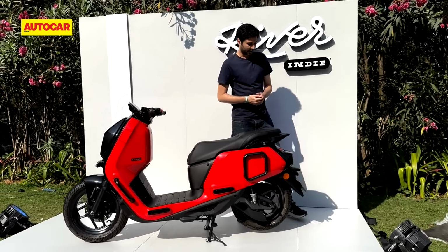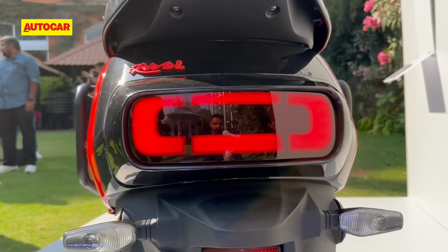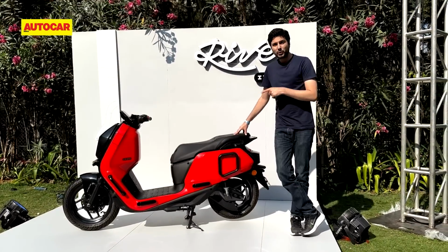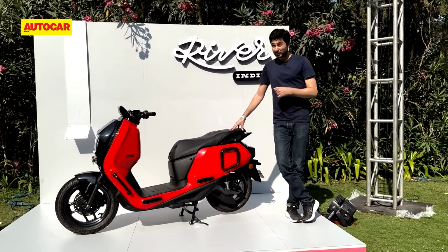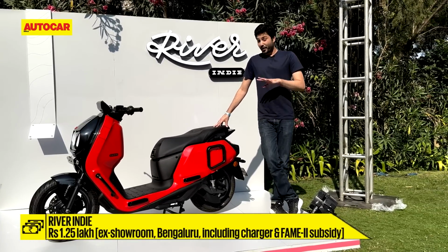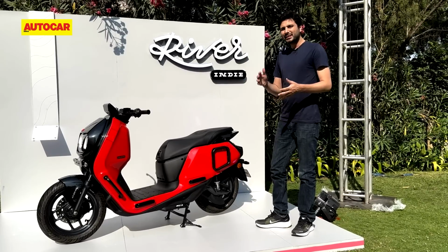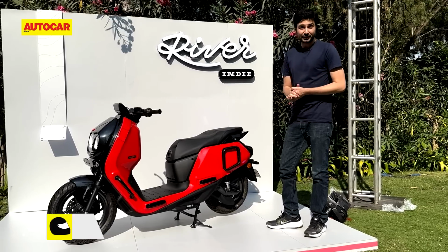Now, the company is going to produce this scooter at its facility, which is coming up outside Bengaluru in a place called Hoskote. They have a plant that has a capacity of 1 lakh units per year, and they say the customer deliveries will start in August this year, which is 6 months down the road. The scooter has been priced at 1.25 lakh rupees ex-showroom, and that is a very competitive price. We don't know how long it will last, but for what you're getting here, that's a really good price. Initial sales will begin in Bengaluru, and they say maybe 3 to 5 cities this year, but 2024 will have up to 50 different cities.